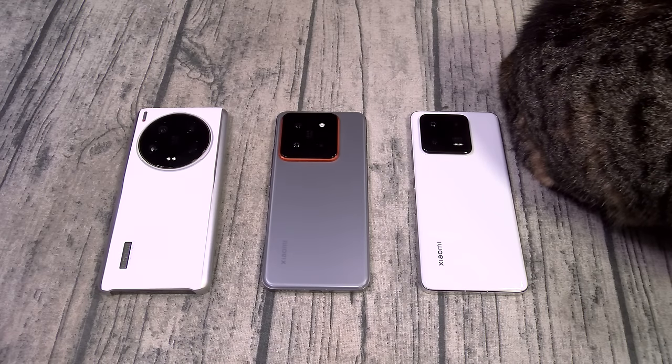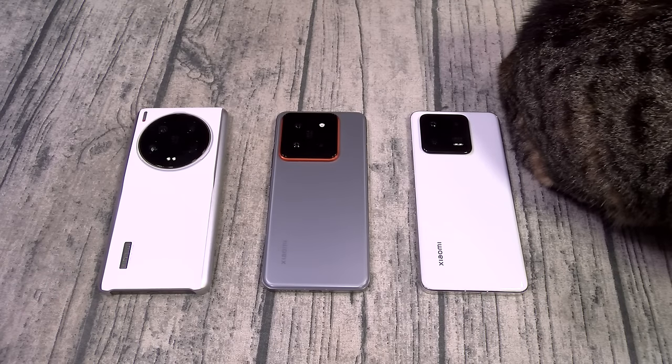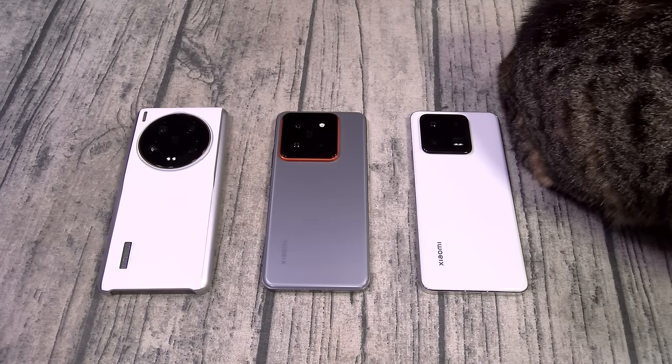And today we're gonna do the real review for the Xiaomi 14 Pro. Now I'm gonna try to make this video as quick as I can, so let's get right into it.